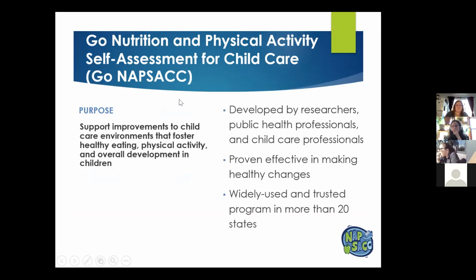Go Knapsack is a nationally developed program developed by researchers, public health professionals, and childcare professionals from the University of North Carolina and other states. It's proven effective in making healthy changes. The research shows that childcare sites that participate in Go Knapsack, their kids actually increase healthy eating, improve their physical activity, and there actually are statistics that they did when they did the initial research about more kids achieving a healthy weight. So it really is an evidence-based program.